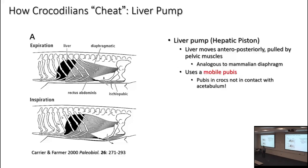And so crocodilians actually are somewhat more active, although they have a particularly interesting mode of life that we'll talk about on Monday. But somewhat more active when they're being active than, say, a lizard, a snake, or a turtle. And so they've got this liver pumping forward and backwards. So here we see it in a diagram view from the side of the torso. And notice that the muscles involved, the muscles that are pulling on the pubis and pulling from the pubis on the liver, are originating from the pelvis itself. So pelvic muscles are key in the respiration of this group of living archosaurs.